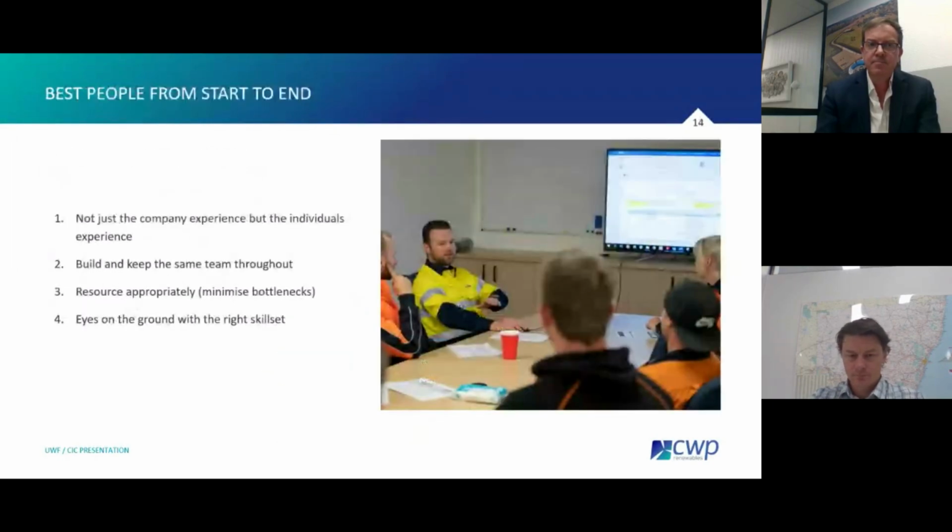Jumping on, Matt. The second part is really the team, and what we're not going to be looking at mainly is the company's experience. So we really want to focus in on the team, and we've been burnt or we've seen projects derailed when there's a turnover of staff. We get certain individuals at the start and they're swapped out. It really causes some complications in delivering the project.